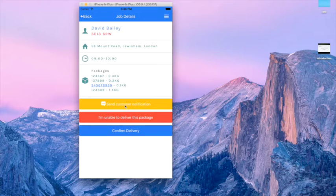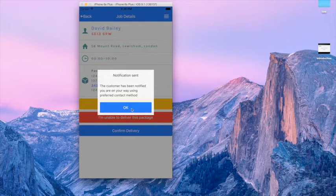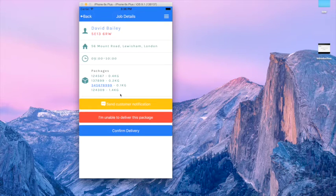Now the first yellow button, Send Customer Notification, will actually send either an SMS message, a push notification, or an email to the customer letting them know that I'm on my way. This is great for the customer experience. No more missed deliveries. And we can see that all of those delivery methods are truly omni-channel as well, and the mobile first platform can power all of those.